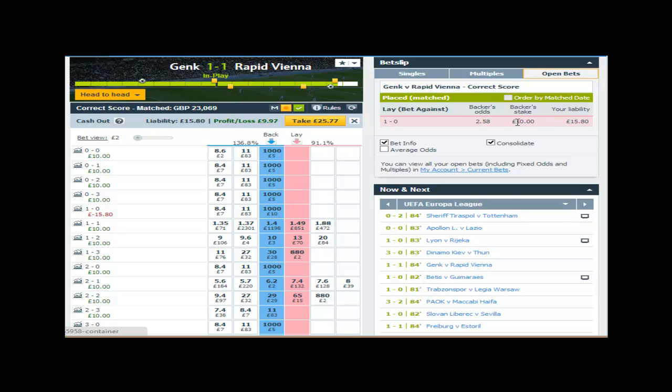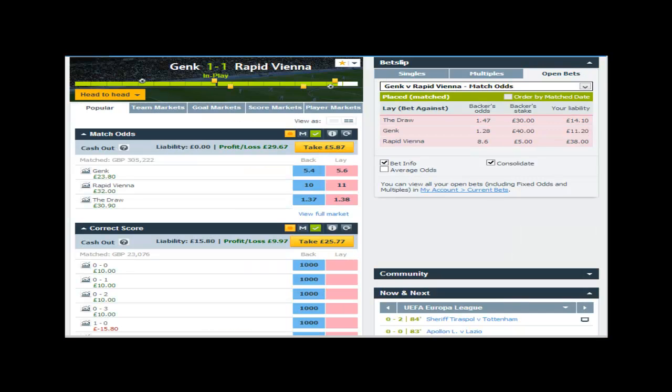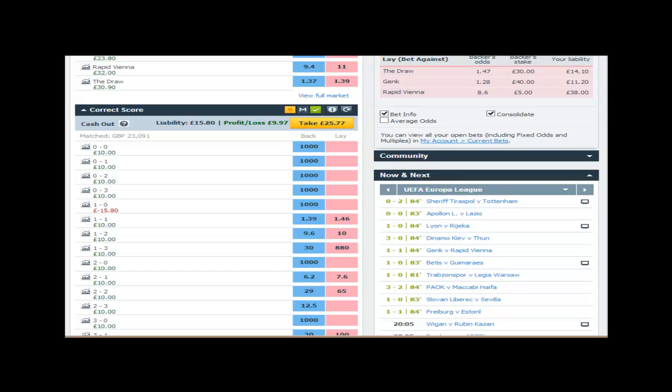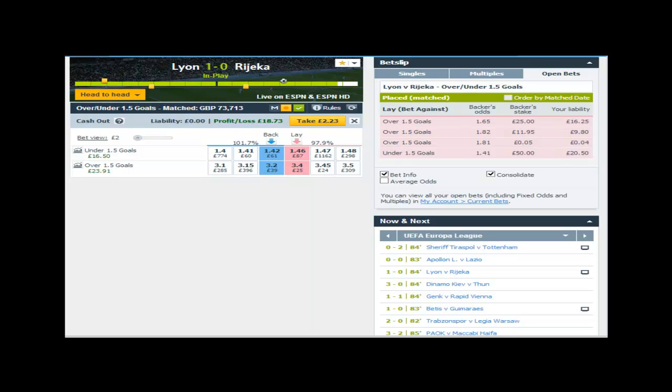One of the first ones was Genk against Rapid Vienna. Genk took the lead in the first half, and we employed a strategy called the gunslinger, whereby we lay the leading team, in this case Genk. We also lay the current score, in this case 1-0. The beauty of this particular strategy, the gunslinger, is that if the underdog, in this case Rapid Vienna, the losing team, actually score a goal, you win on both the correct score market lay and on the match odds lay.